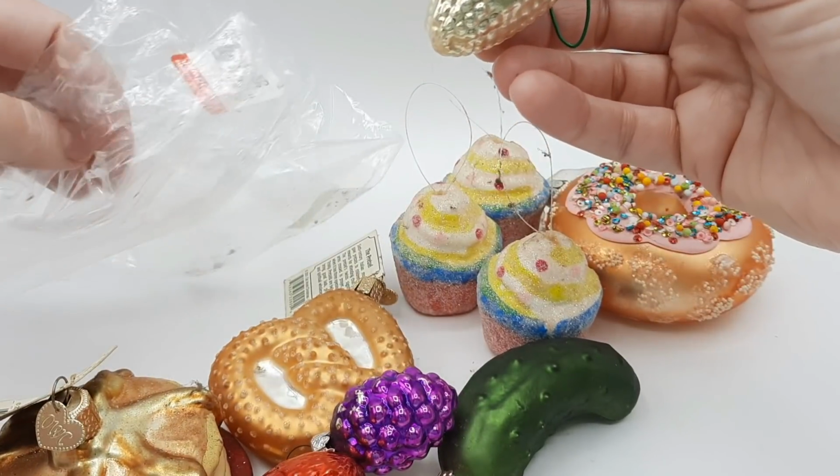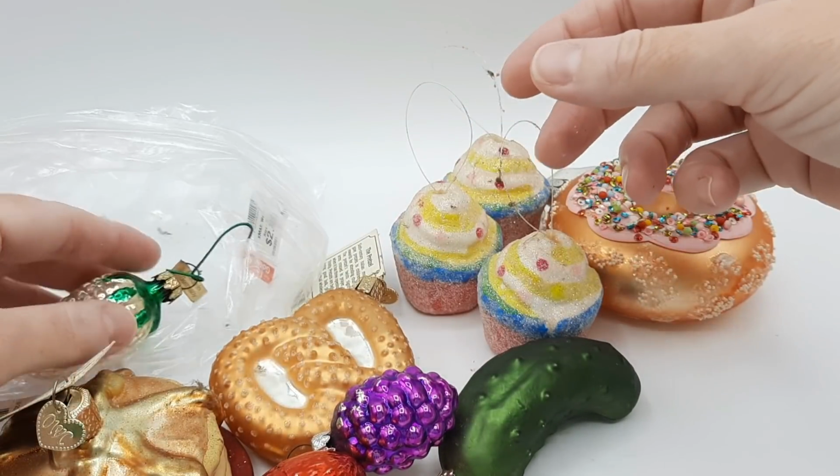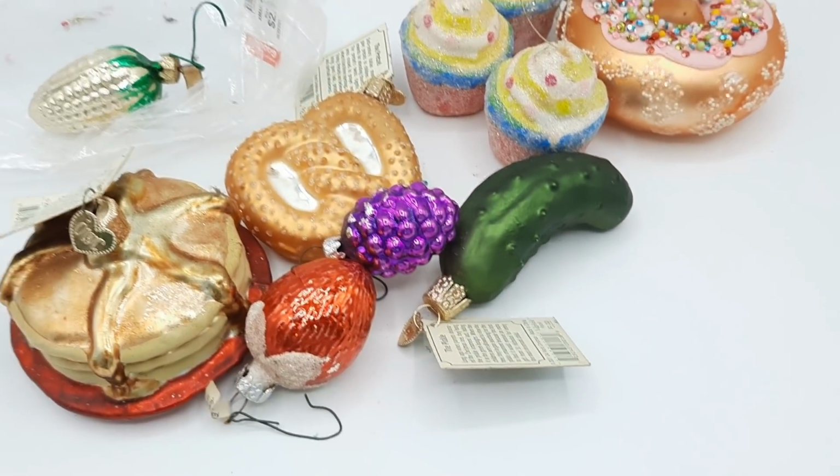That bag was $2.99. So I got all of those ornaments in that bag.